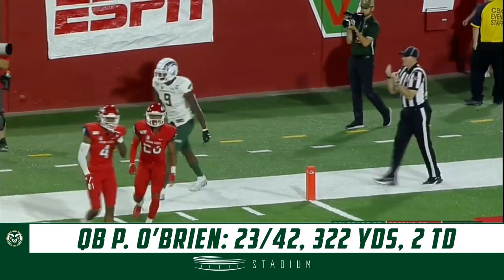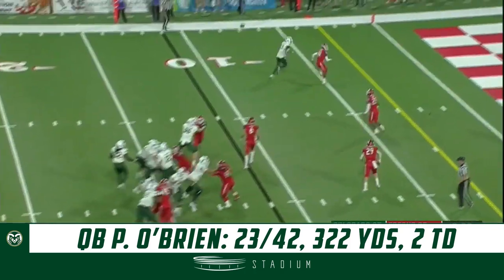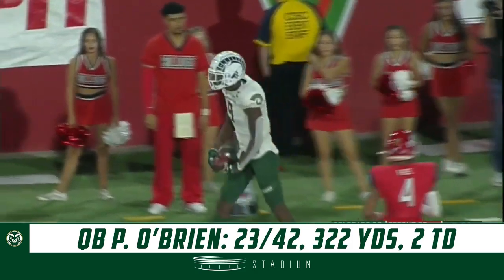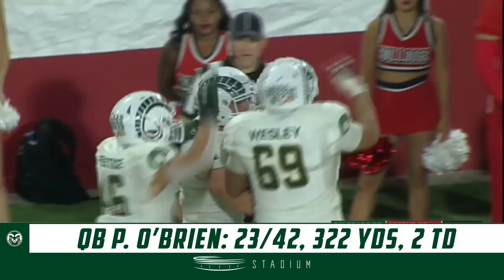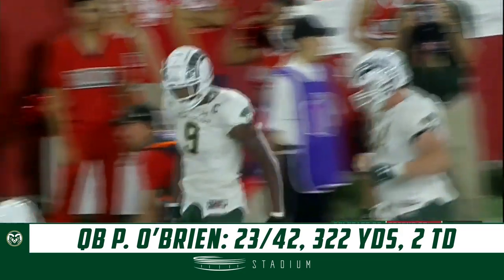What a catch by Warren Jackson. Make a great tackle in the open field. O'Brien to the end zone again. The throw, it's Jackson. Now, did he push off? I see a penalty flag. Warren Jackson with the touchdown reception, and the Rams go in front.